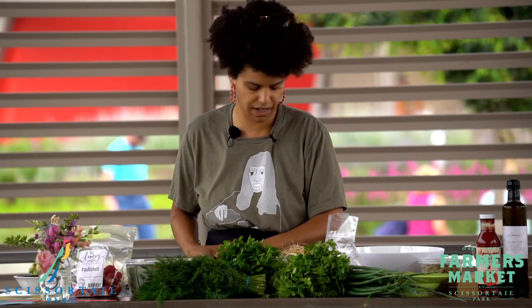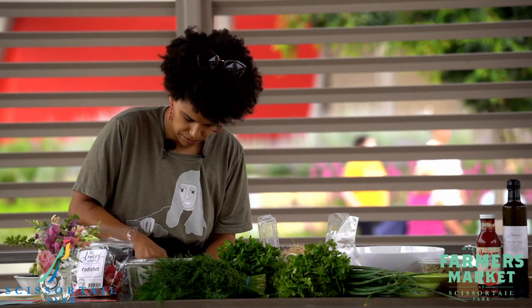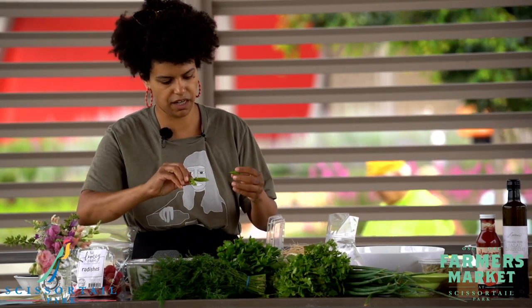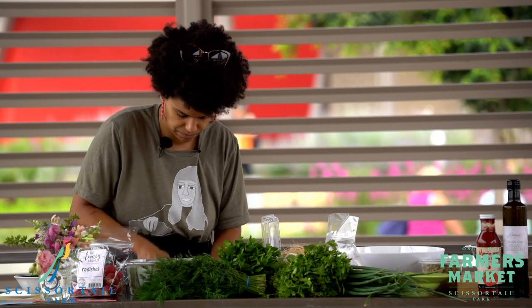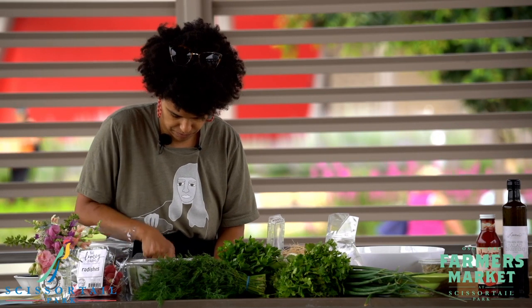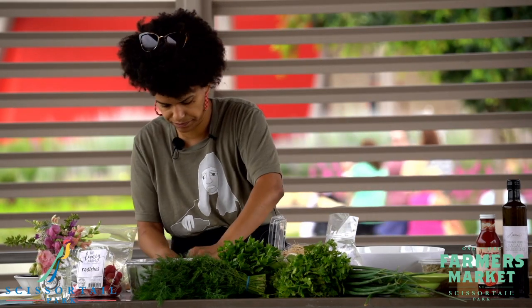The only other thing I want to add are snap peas. These are great for just snacking on, but I like to cut them a little bit in diagonal shapes. They're cute that way because you can see inside them and they're not just coins. This is a great texture. You can finish a dish like this. I'm gonna put the tops in there.